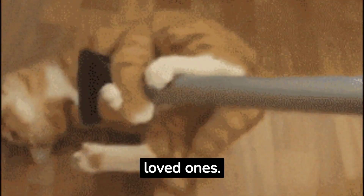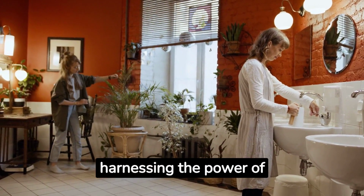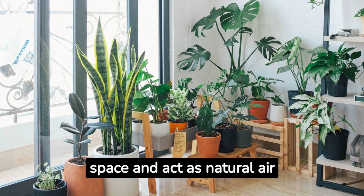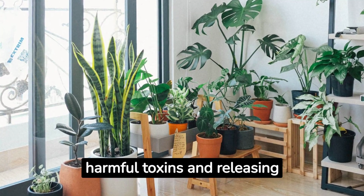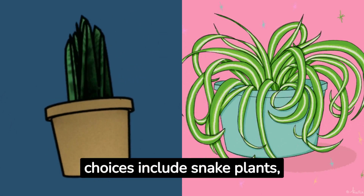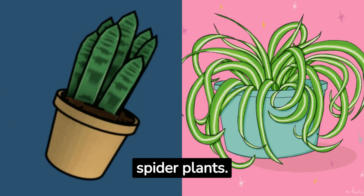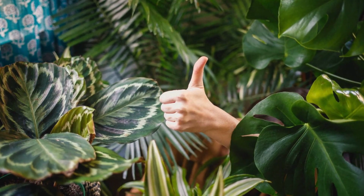1. Our first step toward a cleaner home is harnessing the power of plants. They add beauty to your space and act as natural air purifiers, absorbing harmful toxins and releasing fresh oxygen. Some great plant choices include snake plants, peace lilies, and spider plants. Let's bring nature indoors and breathe easier.